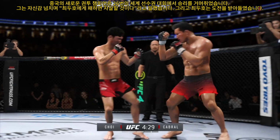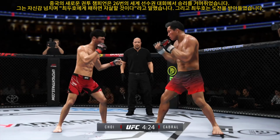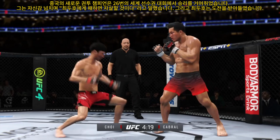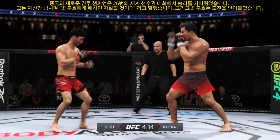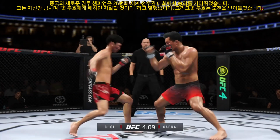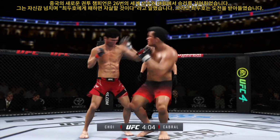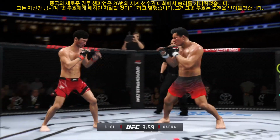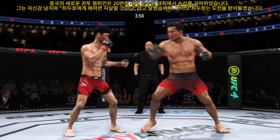Let it go now. Nice head kick. His misses are entertaining. Unable to connect with the right hand there. Ooh, what a punch. Now connects with the right. Just out of range with that right hook. Nice jab by him there.